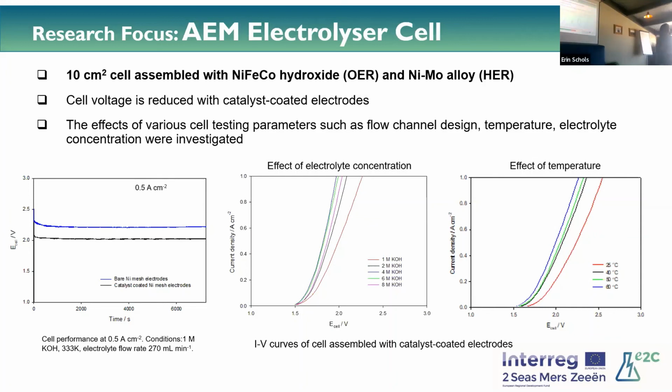And then we scale up from the microelectrode to a large scale electrode area. We coat that catalyst on a large piece of nickel mesh and then assemble it in the cell. We use a commercial membrane, the Fumatech ion exchange membrane, for our research. We also use other commercial membranes for comparison.